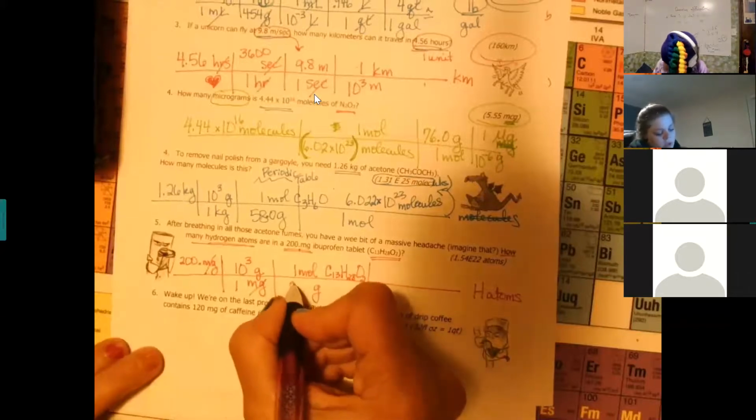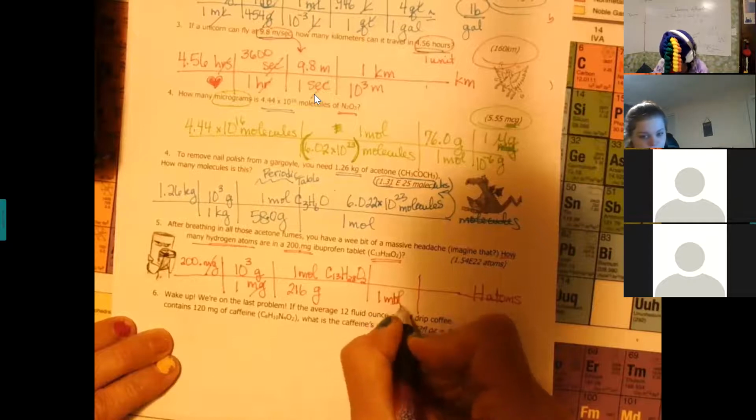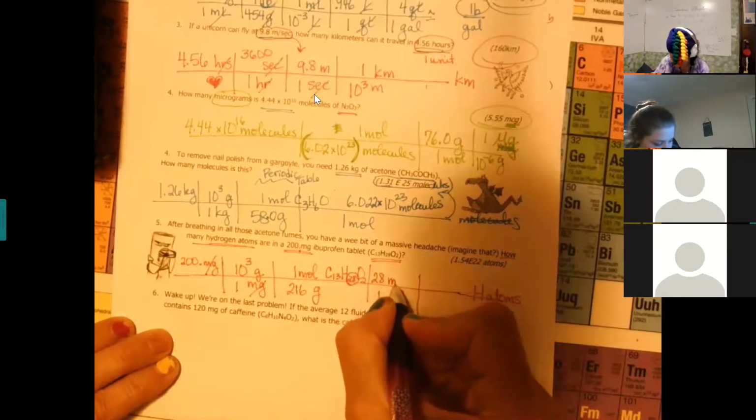All right, 216. The step you have to label fully is this one, because it's going to have that extra step. So you don't want to just tell me that you have 1 mole and we're going to hydrogen. The number of hydrogens is the subscript, so 28 moles. You will lose part credit.